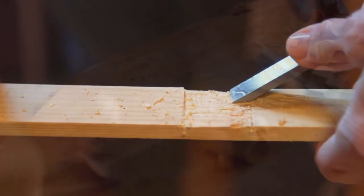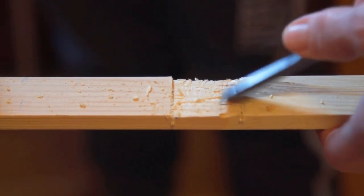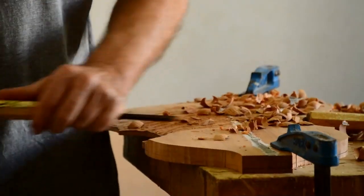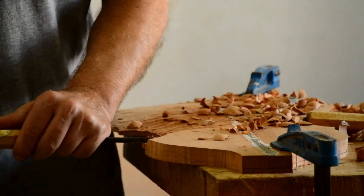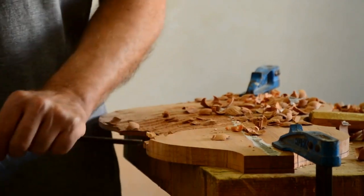Marking the wood, the roadmap. Precision starts with a plan. Use a ruler or marking gauge to draw clear, straight lines on the wood. This is your roadmap, guiding your journey through the wood. Remember, the more accurate your markings, the more precise your cuts will be.